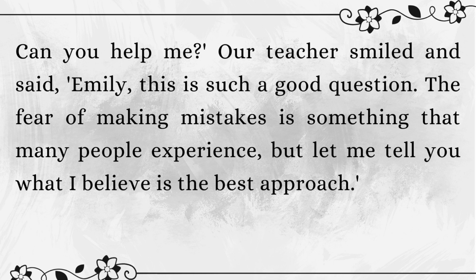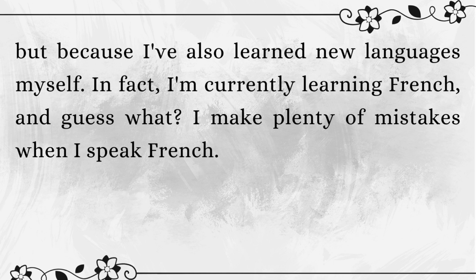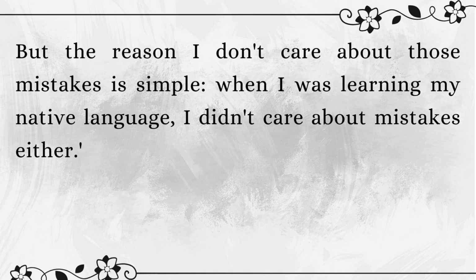The fear of making mistakes is something that many people experience, but let me tell you what I believe is the best approach." She continued, "Making mistakes is actually a crucial part of learning. I have a lot of experience with this, not just because I'm an English teacher, but because I've also learned new languages myself. In fact, I'm currently learning French, and guess what? I make plenty of mistakes when I speak French. But the reason I don't care about those mistakes is simple. When I was learning my native language, I didn't care about mistakes either."